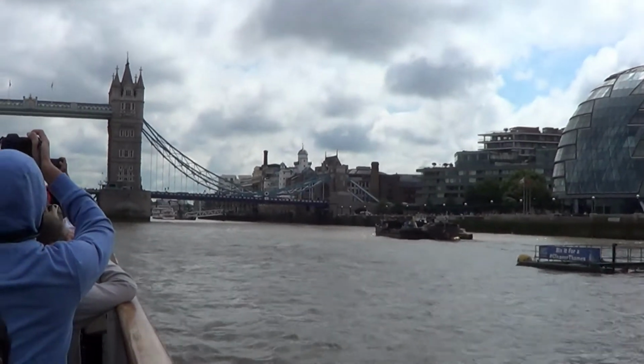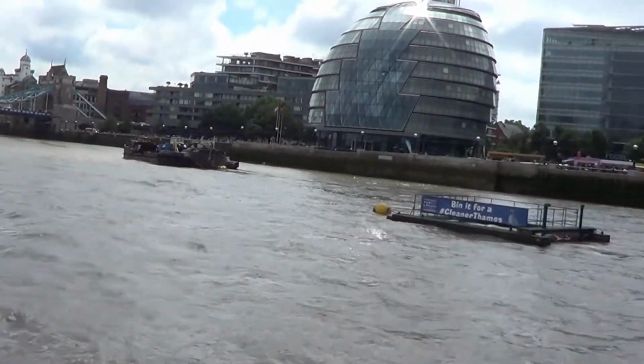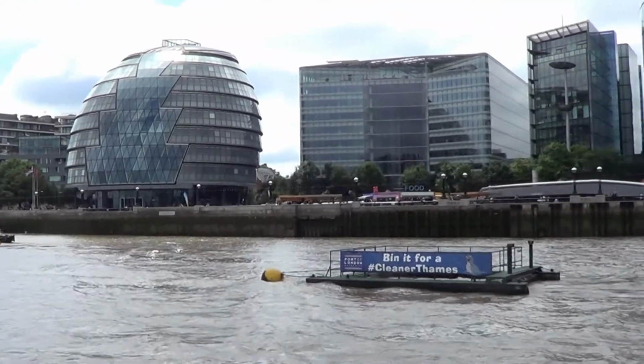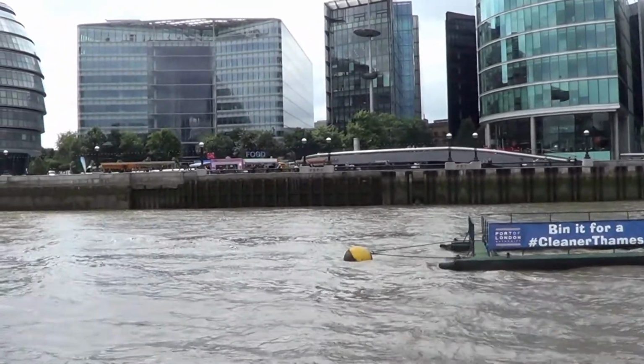Anyway, on the right hand side, there's a swamp, that's City Hall. So this is the Greater London Assembly's residence, if you want to call it that. So the GLA, Greater London Assembly.